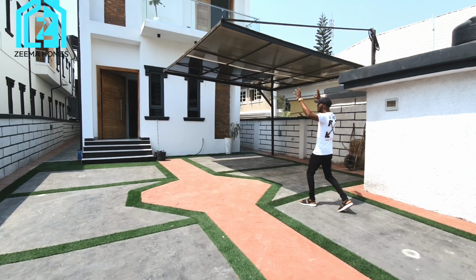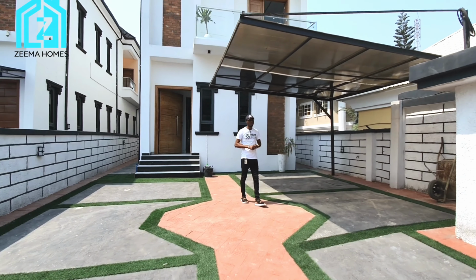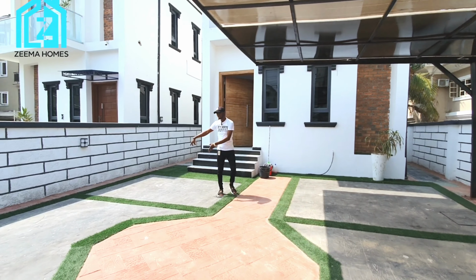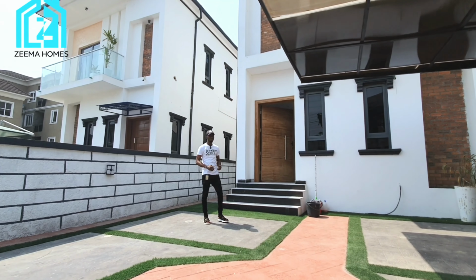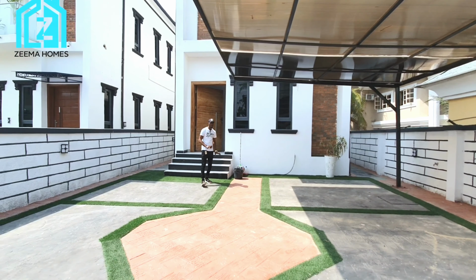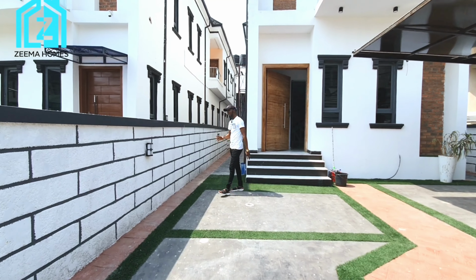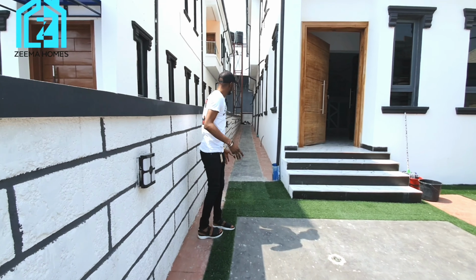Look at this floor. Look at the beautiful car park. Look at the design on the floor, the stamp floor, the artificial grass design. You can see it's spacious and you can take 4 cars conveniently. So to my right hand side there on the fence is where we have the lightings all around the fence.